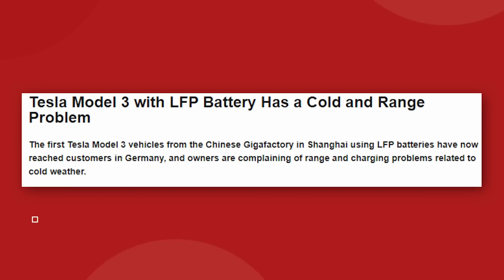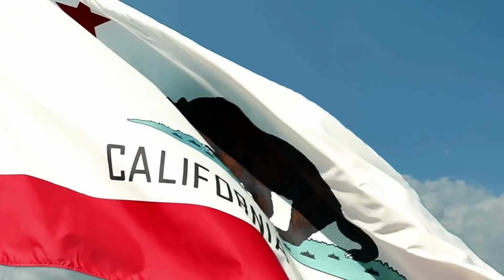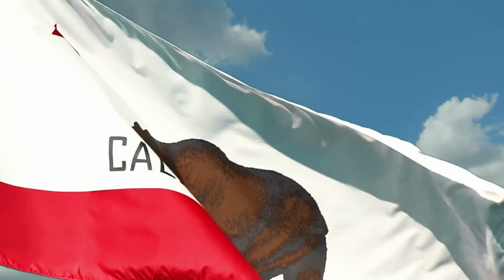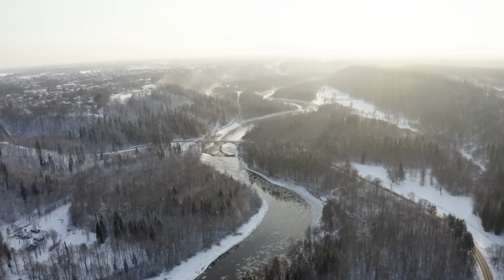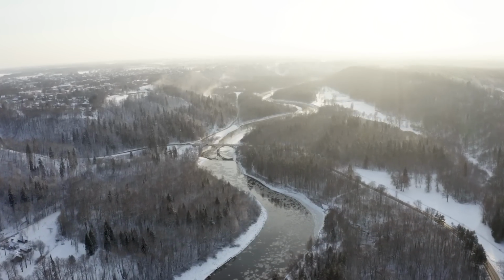One more downside that will only affect some buyers some of the time is the cold weather performance of the LFP battery pack. Results that have come back from northern China and Europe seem to show that the LFP battery in the Model 3 suffers from greatly reduced range in cold weather and has trouble charging in sub-zero temperatures. So, if you live in California, it's a non-factor. But if you live in the northern states or Canada, it could be an issue. It's a tough one for sure.